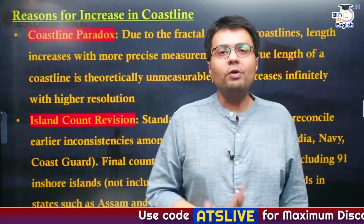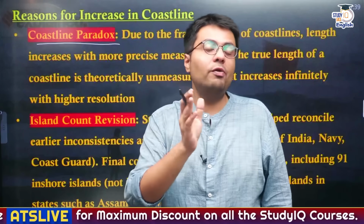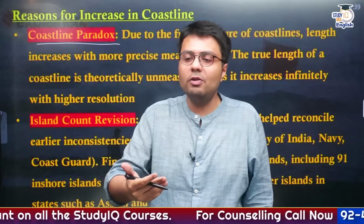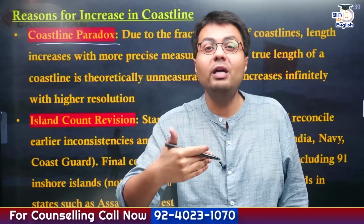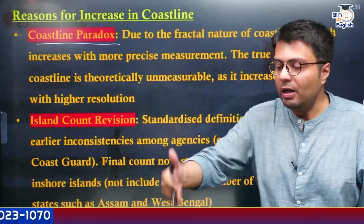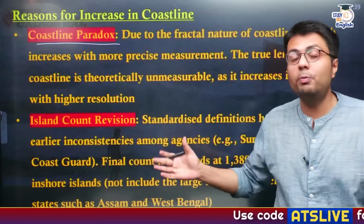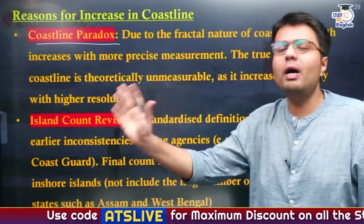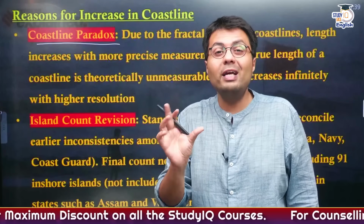Similarly, there is also a factor called the coastline paradox. You understand, be it the coastline of seas or coastline of rivers, they change quite frequently. And this is because of many geographical reasons. For example, coastlines are subjected to frequent erosion. Similarly, there might be developmental activities near the coastline which will lead to erosion and deposition of sand, thereby changing the length of the coastline. And this is also applicable with respect to river coasts, right? So this is the problem known as the coastline paradox.